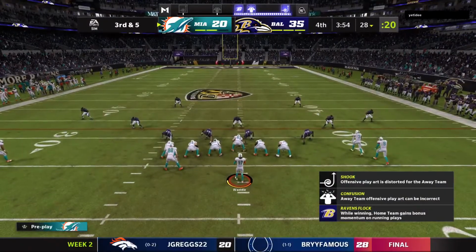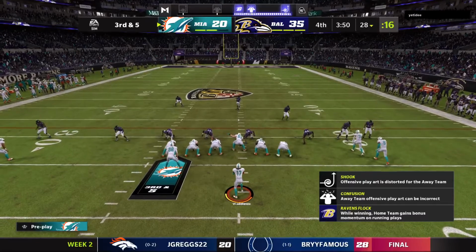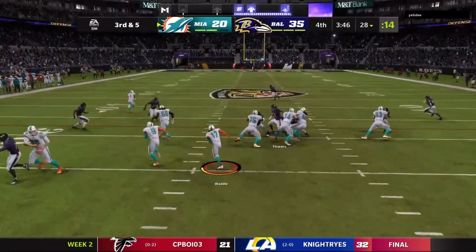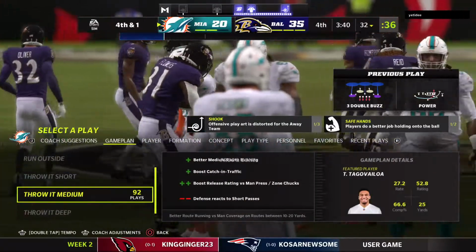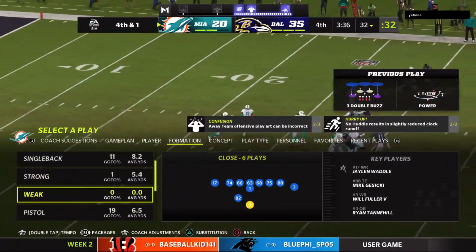The Dolphins on 3rd down. They've converted 3 out of 5 thus far. This will be 3rd and 5. And he's able to get out to the 32, brought down there. It'll be a gain of 4, but it won't be enough. It moves them to 4th down now.